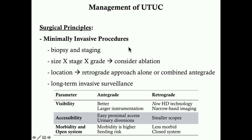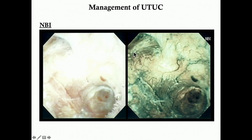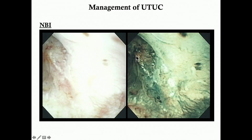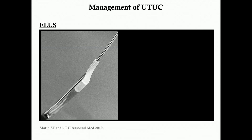So let's skip this, and in terms of new technologies, we mentioned narrowband imaging. That's an endoscopic visualization aid in the identification of these tumors. You can see how it enhances our visualization. It's a technology that's just a flip of a button, and it changes the light and enhances the mucosa and the vessels. This is a proprietary technology from Olympus. Storz has a similar technology called Chroma. It's also a flip of a button on the scope. So multiple different equipment can provide this type of technology.